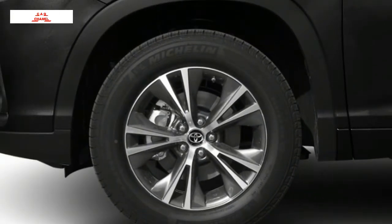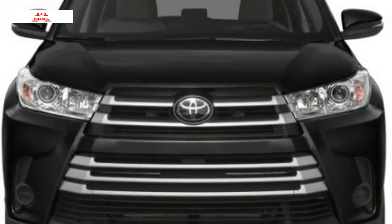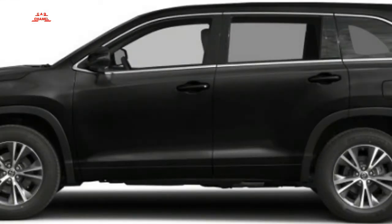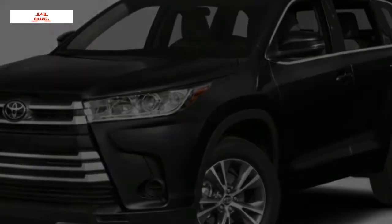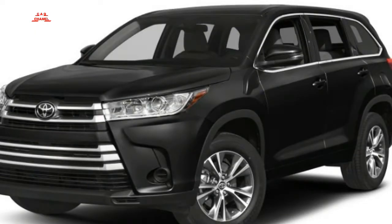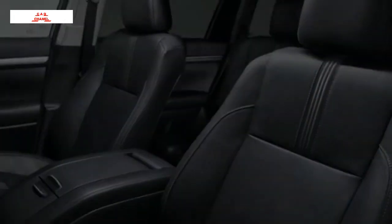The base Highlander uses a 2.7-liter 4-cylinder engine making 185 horsepower, mated to a 6-speed automatic transmission. In spite of having considerably less power, it gets 1 less mile per gallon in the city than the new V6, and 3 less highway mpg. Hybrid models use an Atkinson cycle version of the V6, also with direct injection. The hybrid system uses 2 electric motors, one for the front wheels and one for the rear wheels.